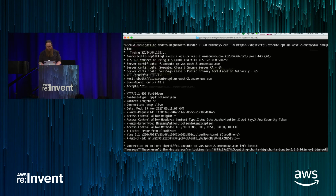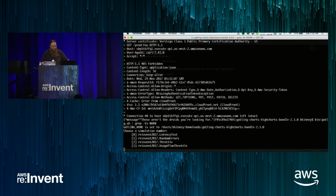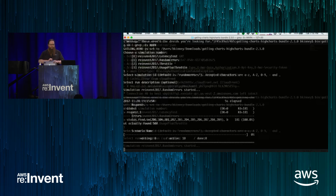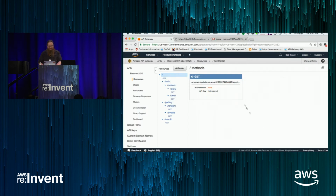So I'm going to go ahead and start up the Gatling script. I'm going to filter out some of the verbose logging that it generates. I'm going to go ahead and start my random errors test. And so what we're seeing here is apparently I did not fix my permissions. So I'm getting all 500s. That's great.